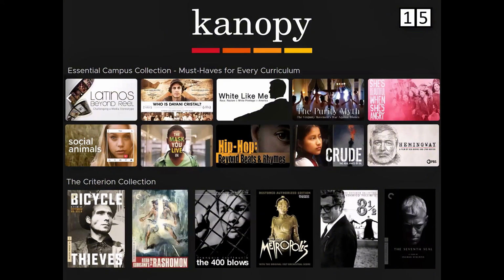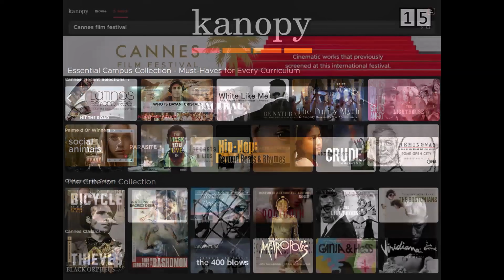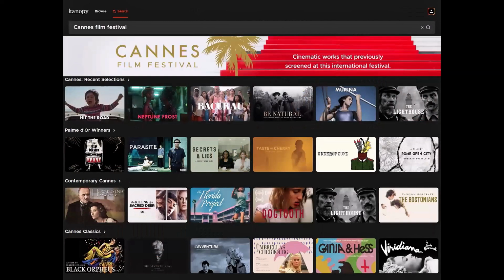And one thing that you can do in Canopy that a lot of people don't know about is you can type in the name of a well-known film festival like Cannes. And it will bring up some of the films that have been shown at the Cannes Film Festival. Not every single one of them. And some of them are old, but these are great films. Black Orpheus, you see that one in the lower left corner? I love that one. And you can type in the names of a few other big festivals too, like Sundance, SXSW, South by Southwest, Tribeca, Toronto, I think also works.